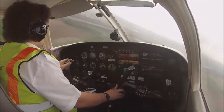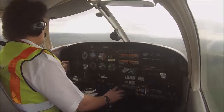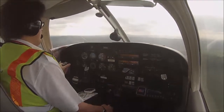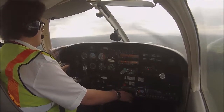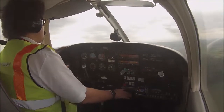Golf Charlie Bravo, land at your discretion, runway 28, surface wind 230 degrees, 12 knots. Land discretion, Golf Charlie Bravo. And full flap. Big flap, mixture, prop, switches, carb heat will go away at plus 300. Minimums 200.